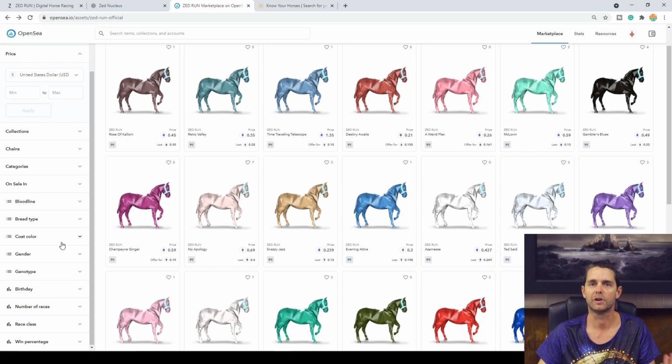Now before we get to those filters, have you been thinking about what your niche is, what your angle is, what style of horse you would like to buy that fits your budget, how many of those you would like to buy, et cetera? Let's go through a couple of these filters here. You can see we've got collections. These next ones don't really matter: chains, categories, on sale, don't worry about that.